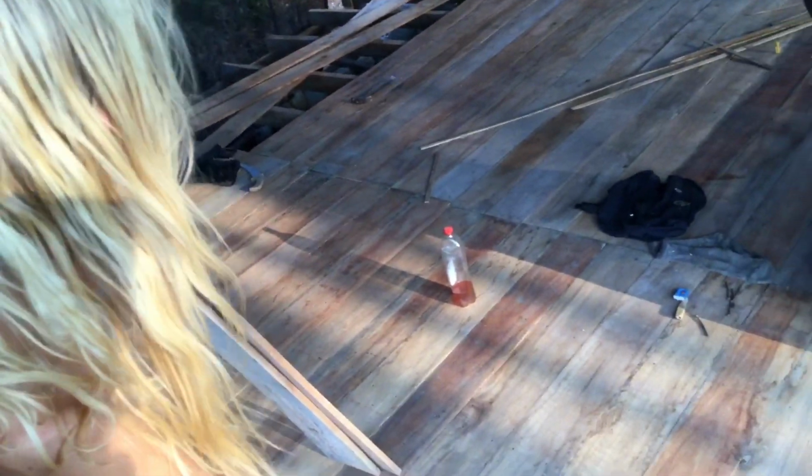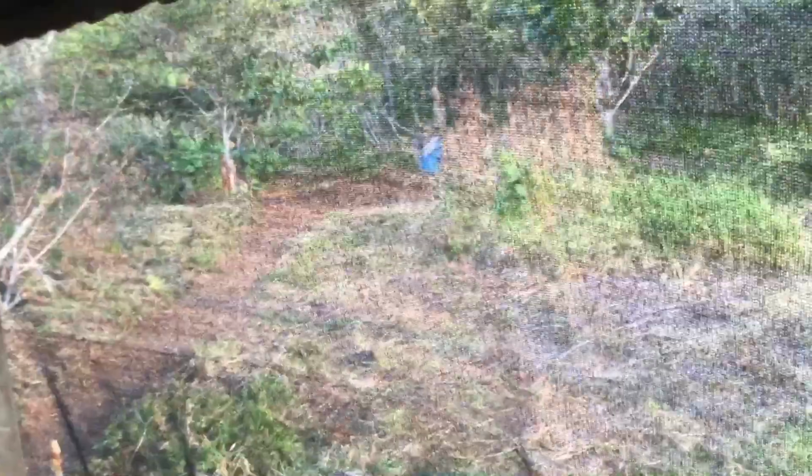This is nice floor in our house now. It's looking pretty good. We're gonna sand it and then we're gonna treat it with some linseed oil. Looking pretty good. Shell in the shower over there.